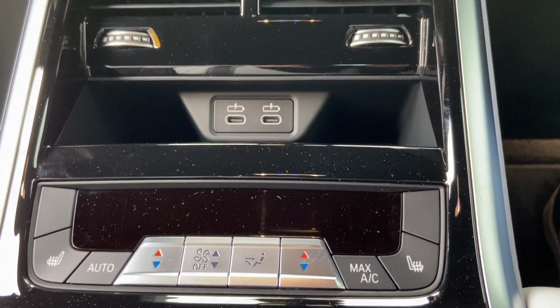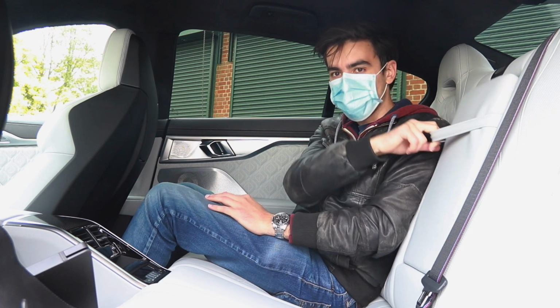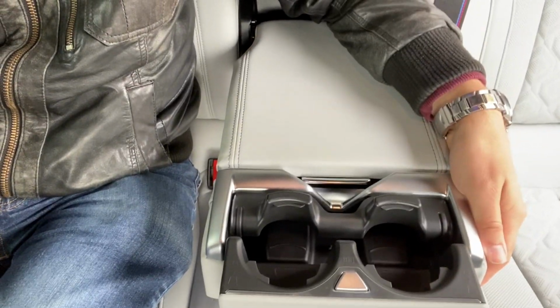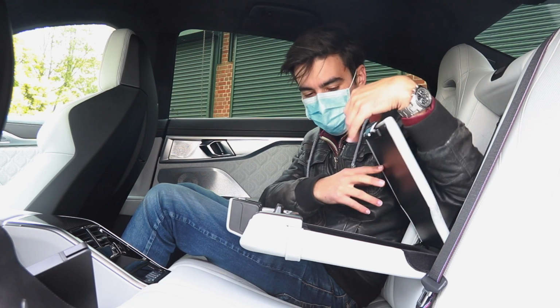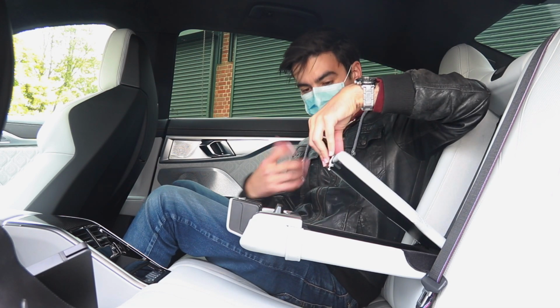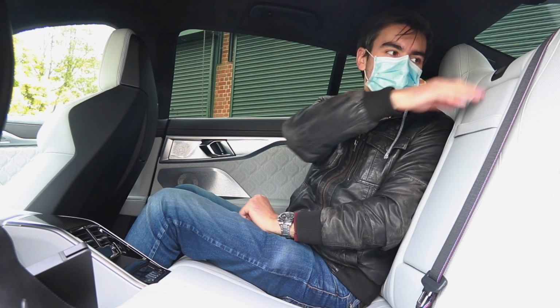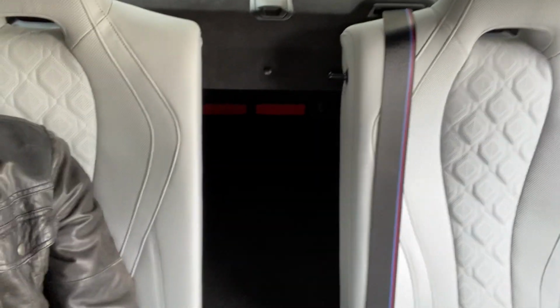So I would say only sit in the middle if you absolutely have to. If there's no one in the middle, you can pull down an armrest, and we've got 2 cup holders, and there's also a little tray to store, I don't know, an iPad maybe. It's very shallow, so it certainly won't take a chunky book. You can actually bring down the whole seat as well in case you want to go and buy some timber.